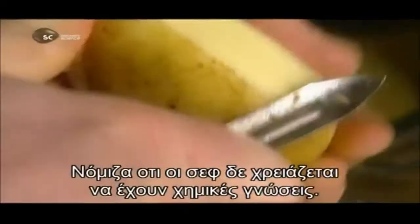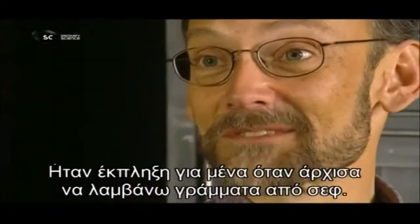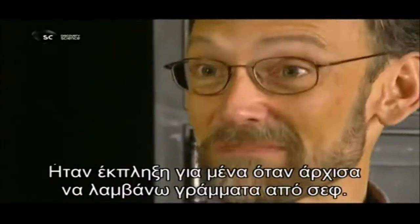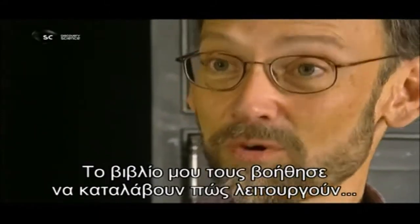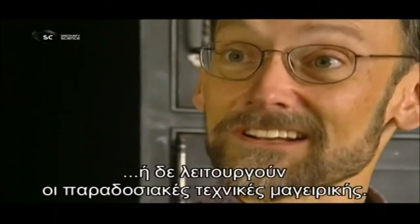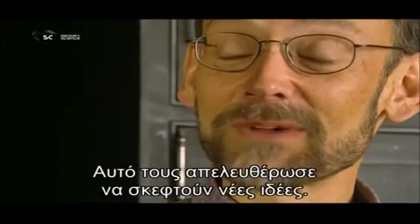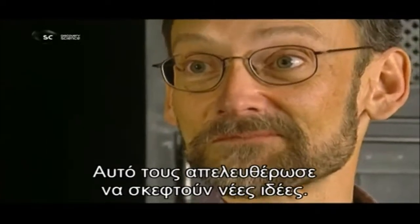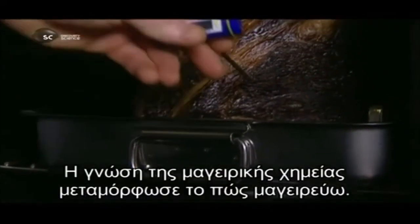I actually thought that chefs didn't need to know this. And it was a huge surprise to me when I started getting letters from people in the business saying that this was something they'd never been taught, and it was important to them because it helped them understand how traditional techniques work and sometimes how they don't work. And then it freed them up to think about new ways of doing things. Learning kitchen chemistry has certainly transformed the way I cook.